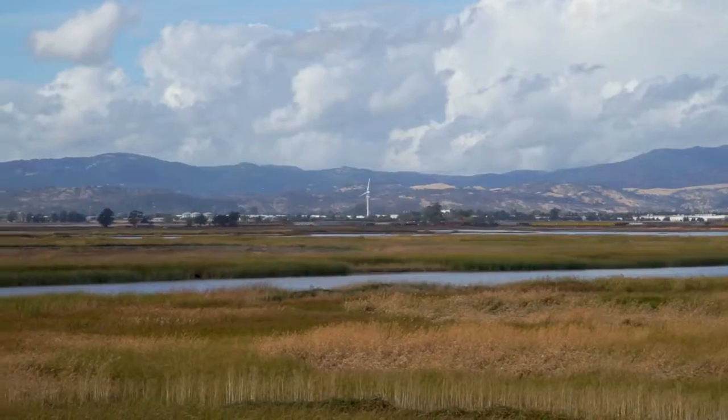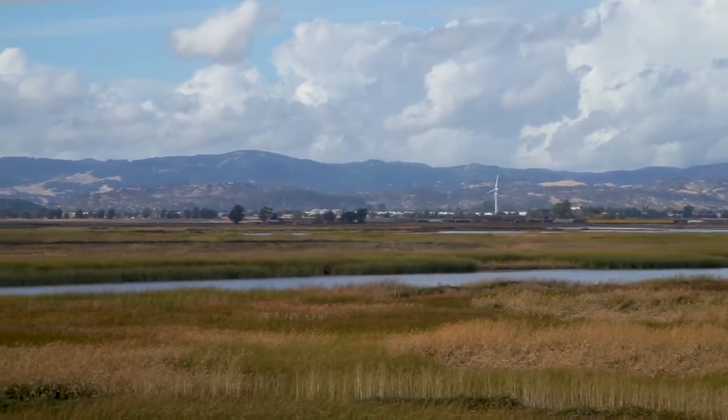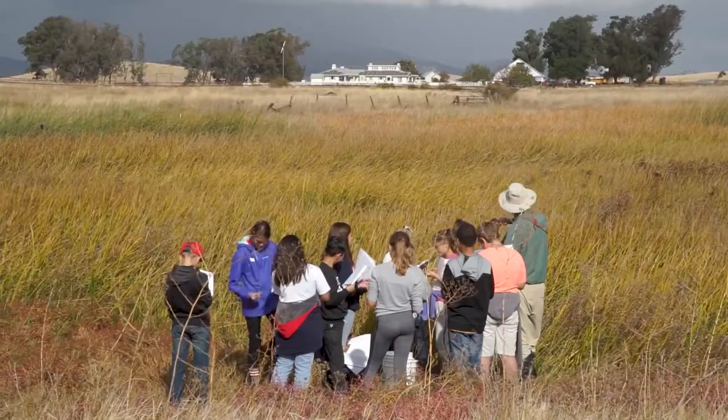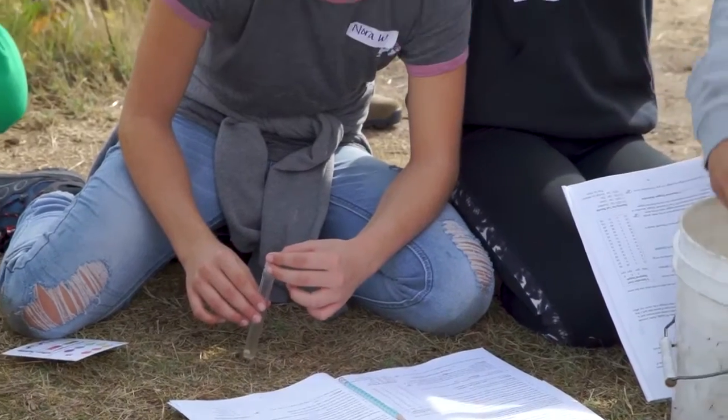The Suisun Marsh is one of the largest wetlands that's left on the west coast of the United States. Not a lot of places like this left in our country. 90% of all wetlands have disappeared. So to have one of the largest ones left in our local area is a really great place for the students to come and visit and learn about.